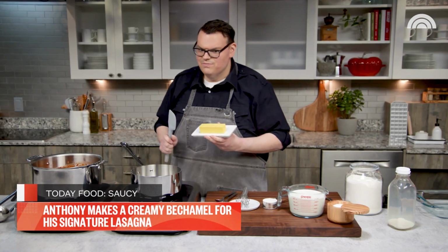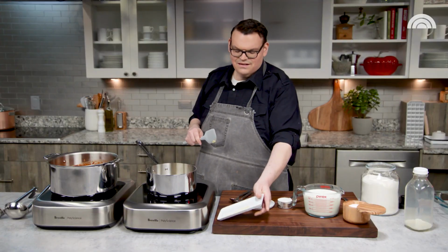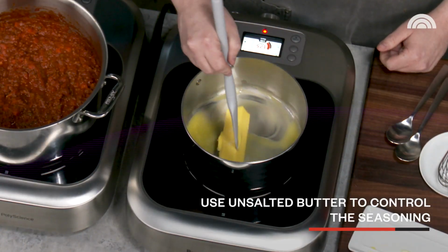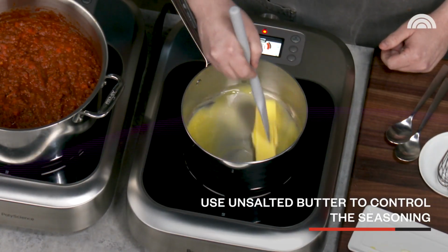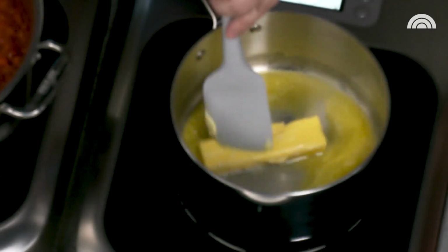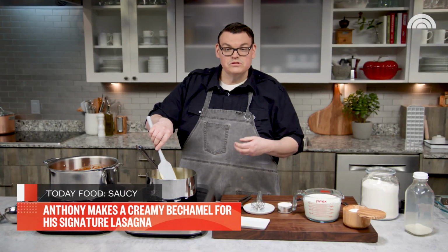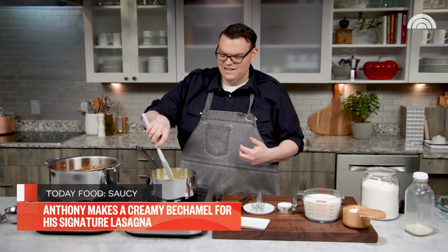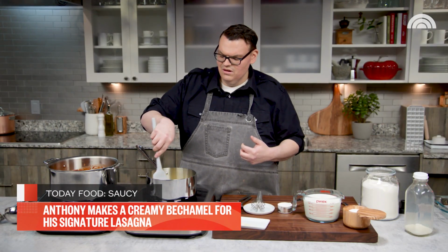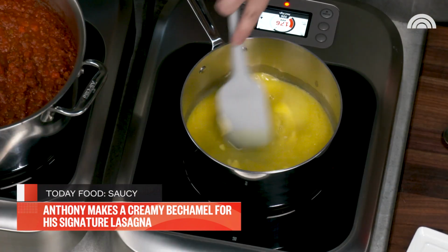1 healthy portion of butter. Just a stick. Get that all nice and melty. Bechamel is the secret to many a good mac and cheese. It's also amazing on sandwiches, like a croque monsieur. I always feel like I say that wrong. But it is a very versatile sauce. Okay.